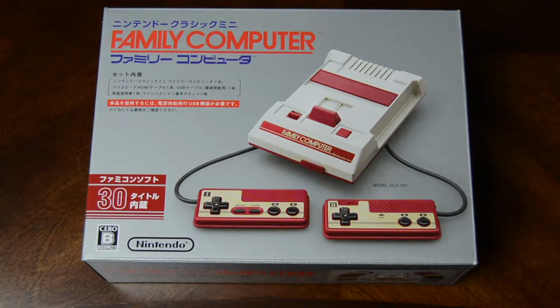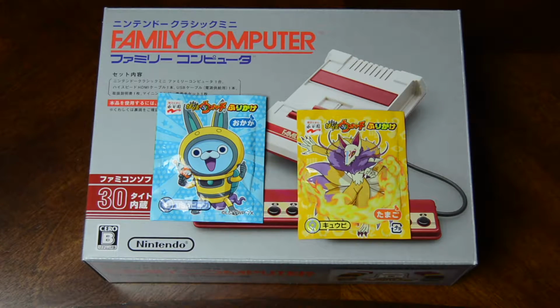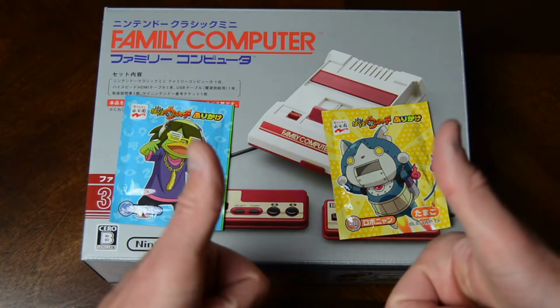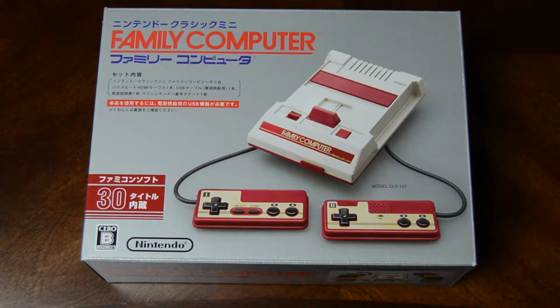And awesome side note, the seller was nice enough to include a couple packets of Japanese furikake, I believe is a close pronunciation. You sprinkle it on top of like rice. It's a type of seasoning. And they've got these awesome Japanese, I don't know, they almost remind me of Pokemon on top of them. So I'm totally going to keep that.